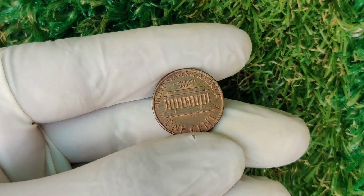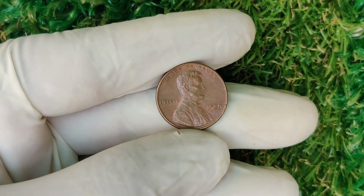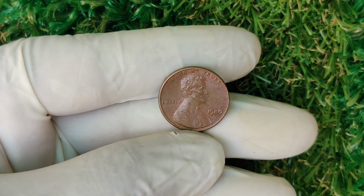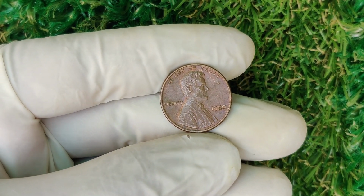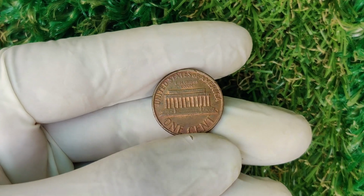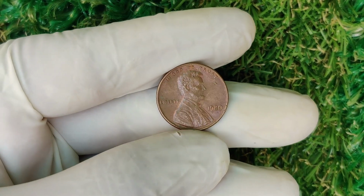Minting errors like these are what get collectors absolutely buzzing. These kinds of errors can turn an ordinary coin into something extremely valuable, especially when it's tied to a major U.S. coin like the Lincoln penny. So why is this coin worth $1.5 million? Several factors come into play here. First and foremost is rarity. To date, only a handful of these mink pennies have been verified, and the exact number of surviving coins remains a mystery. Rarity in coin collecting is like gold. The fewer there are, the more valuable they become.